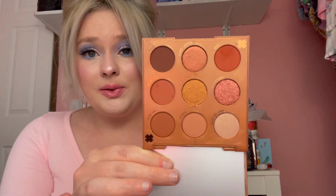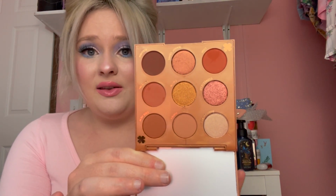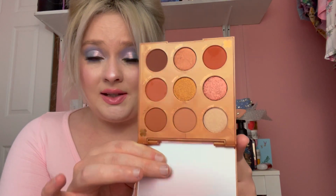Such a pretty color story, and this is a dupe. I know this has to be a dupe. If you guys don't want to spend the money on the Huda Beauty one, definitely pick this one up because I love Colourpop's quality. They have some of the best quality for the best prices, in my opinion. I think this is the last Colourpop palette, but this one is, I think it says Fairy Well palette. If it doesn't, I'm going to feel real stupid. But this is what it looks like.